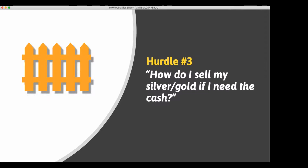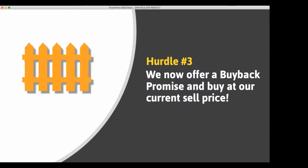Hurdle three, how do I sell my silver and gold if I need the cash? This one is, again, one of the biggest things in this industry that I believe needed an answer, and there was never an answer. And we actually came up with an awesome solution for that as well. We now offer a buyback promise, and we buy the product back for our current selling price.